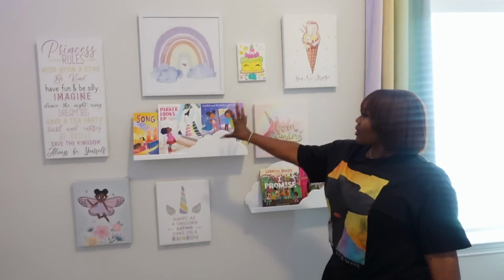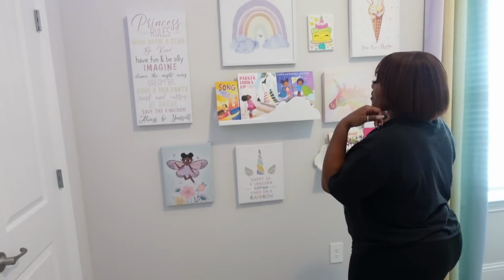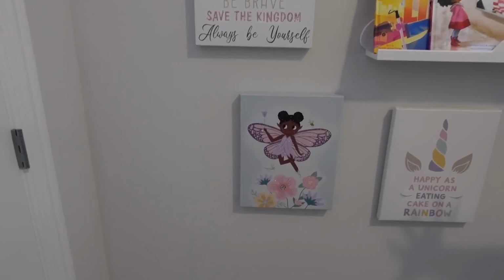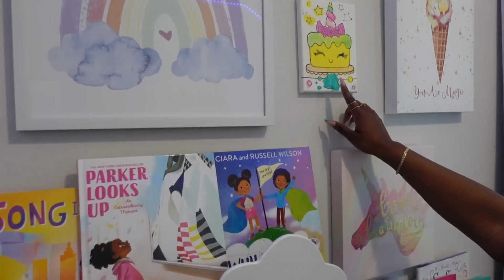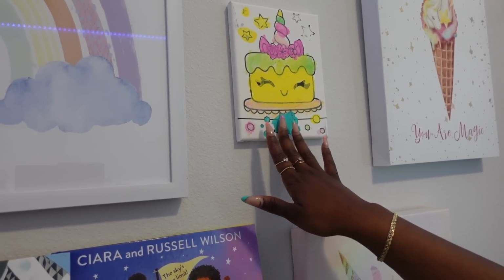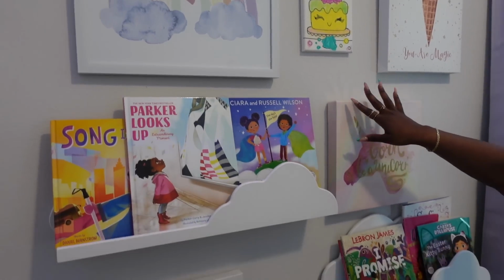All right, so this is her little wall. It's cute. I think it reflects her personality. She loves unicorns and fairies. Of course, we wanted a black fairy for representation. It goes with the rainbow theme. I put this in here because somebody got her a little kit for this painting thing for her 5th birthday. And I thought it would be cute to go in here as a personal touch for something that she did.